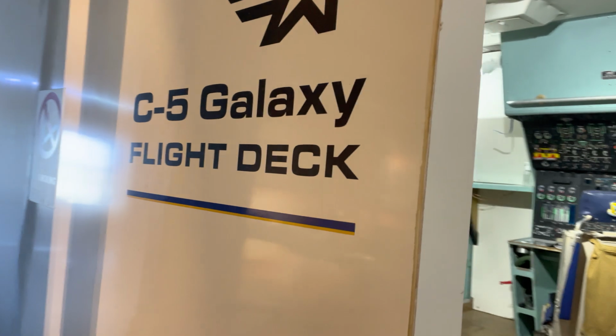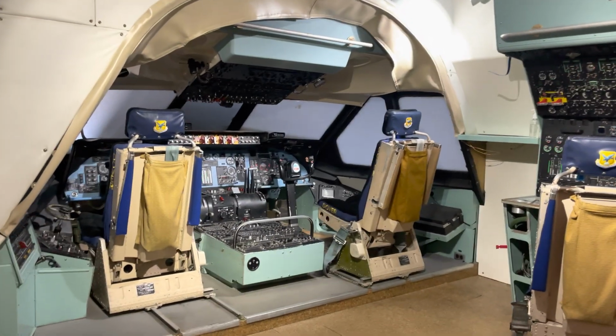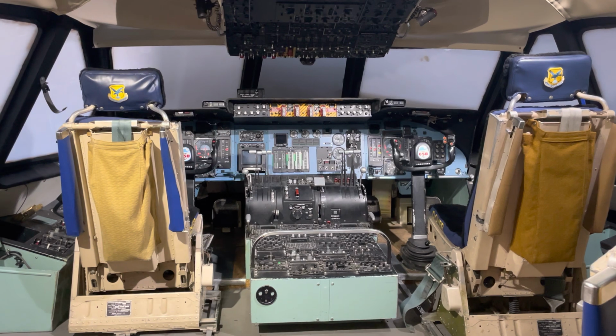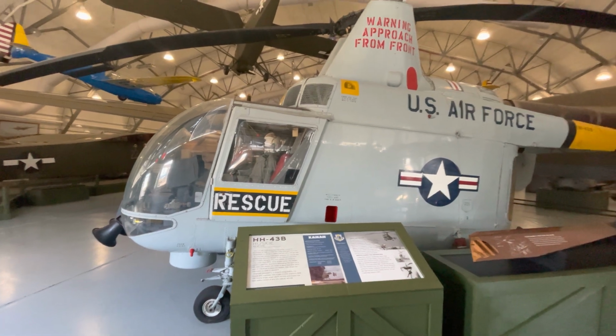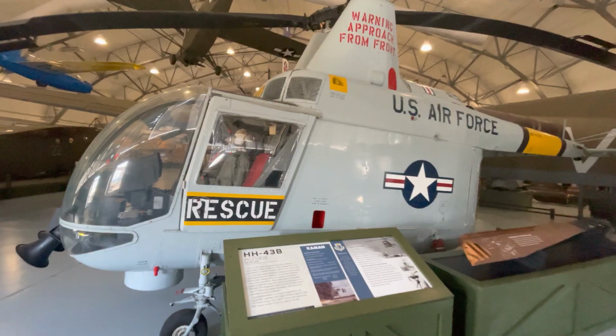Here is what the inside of a C5 Galaxy flight deck looks like. Here, this is a HH-43B Husky. Got a little dummy inside there in the cockpit.